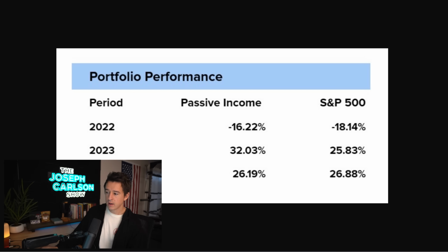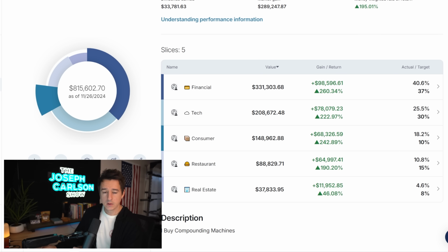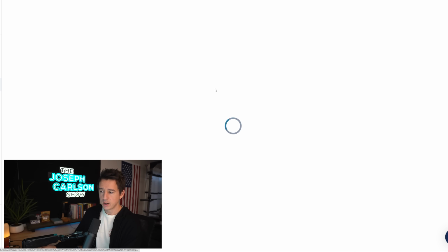That's my benchmark. This may not seem, again, like a big difference, but when you're working with larger and larger numbers, the variance in performance means bigger and bigger degrees of money. So I take the performance and compounding of this portfolio very seriously. Now let's go ahead and go through these holdings one by one in this portfolio.